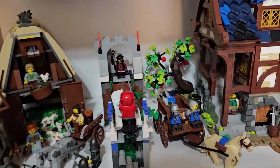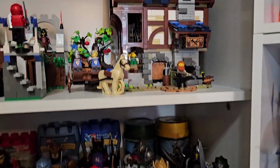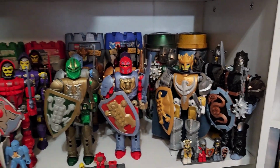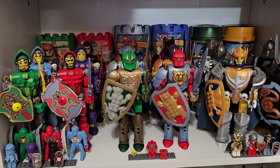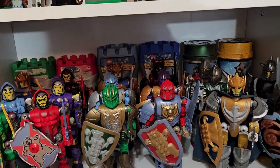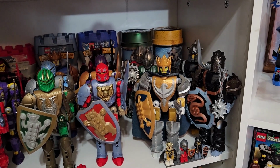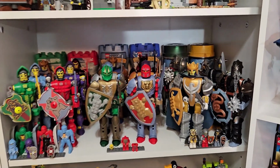I don't like how crowded this shelf is, though. And then, of course, the wonderful blacksmith shop. Down here is kind of my pet project, getting all of the Knights Kingdom 2 buildable figures. I have a complete Wave 1 and a complete Wave 2, and almost a complete Wave 3. I'm only missing Lord Vladik.